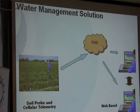A typical layout would be remote sites with soil moisture sensors with wireless radios communicating back to a host server to transport this data on a regular basis, and then viewing the data on demand on near real-time basis. The data that comes through helps the decision maker, the irrigator, to determine when to water and how much to apply. Very simple concepts of irrigation management.